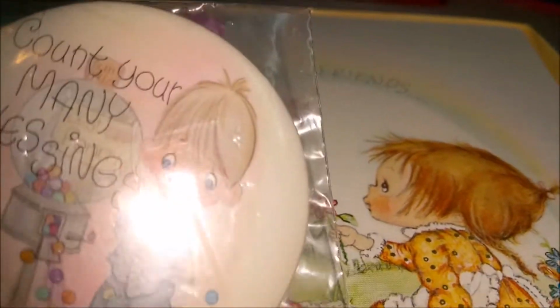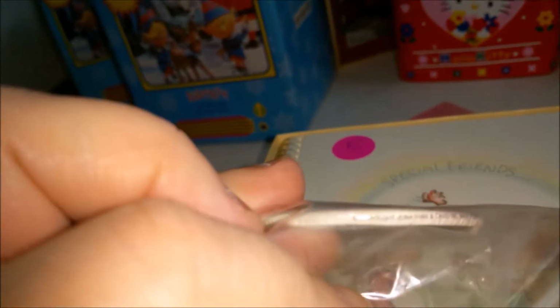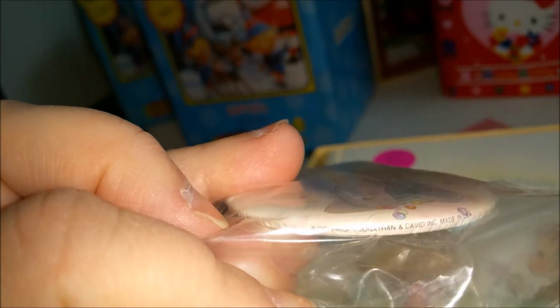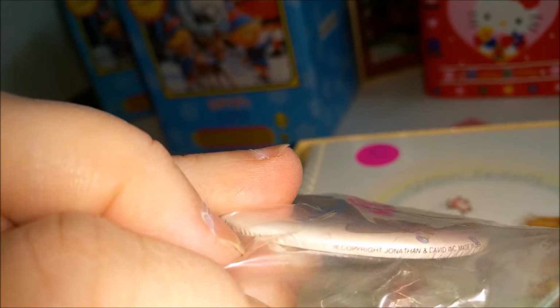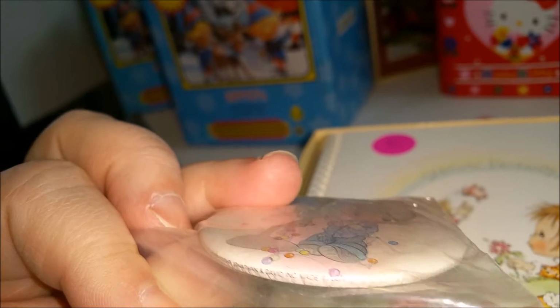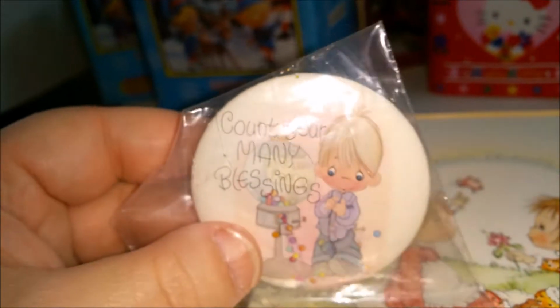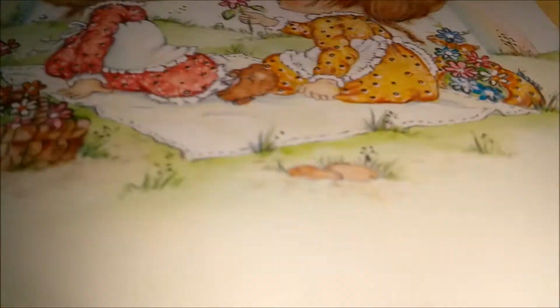And do you notice how closely, maybe this is supposed to be Betsy Clark. Let's see, what do we have here? Does it say Hallmark on it? Jonathan and David Inc. Nope, I don't think that's supposed to be Betsy Clark. So probably it's supposed to be Precious Moments, which looks awfully similar, as you'll notice.